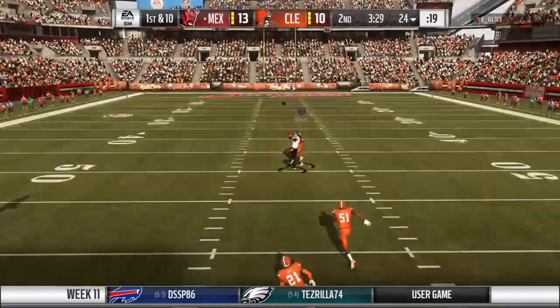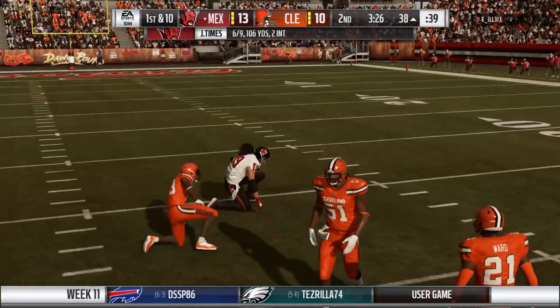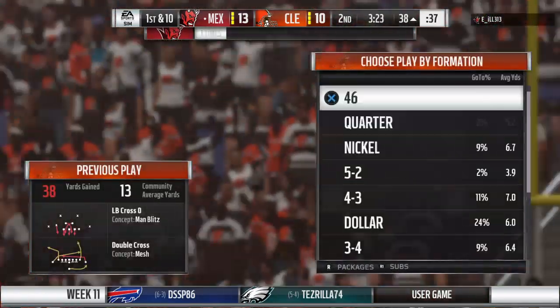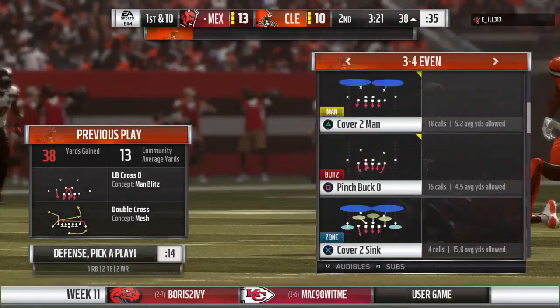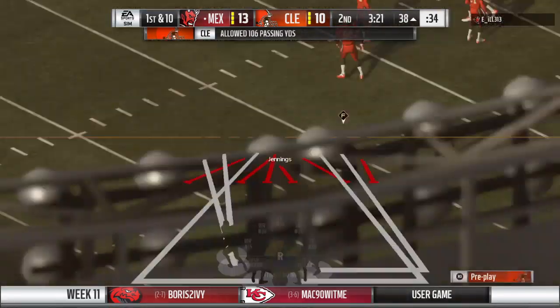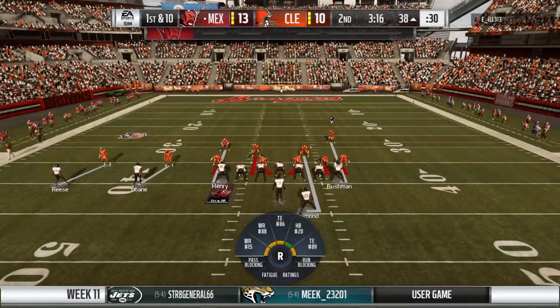He got his man complete, and able to rip off a big chunk of yardage before being dropped inside the 40. They give him a gain of 38. So how about that for a chain mover? They're all the way down inside the 40 now for 1st and 10.